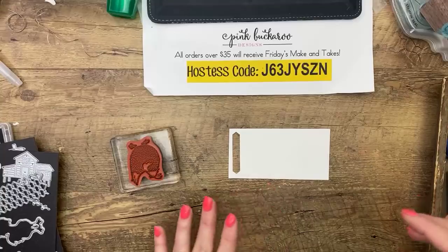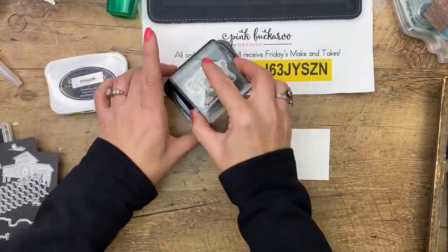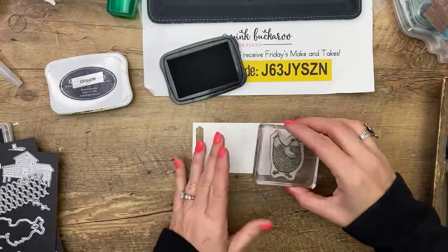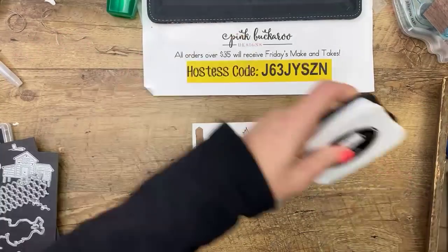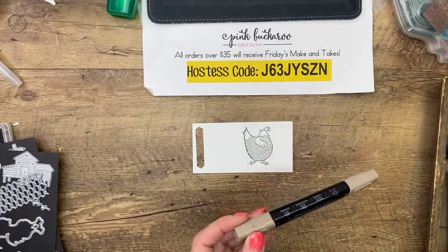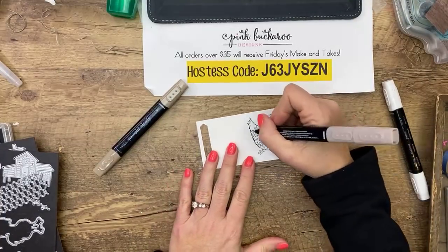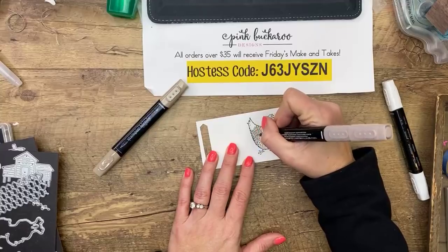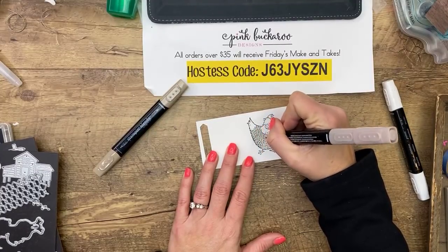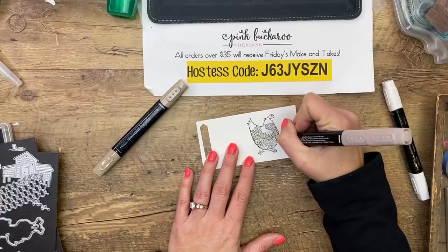All right, we're gonna stamp him in Memento because we are gonna use Stampin' Blends to color him. So we're switching back to our water-based ink. And we'll stamp him right there in Memento. And then I'm going to take my Crumb Cake Light. I'm just going to go around and leave his little tail and his wing white. So I'm going to give him a full coating here of Crumb Cake Light, all the way around.